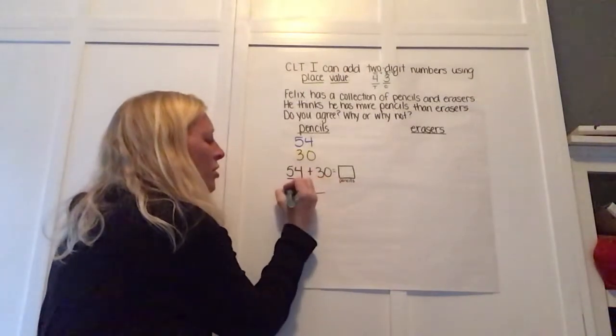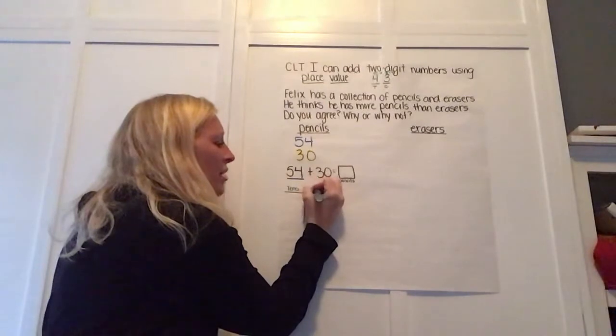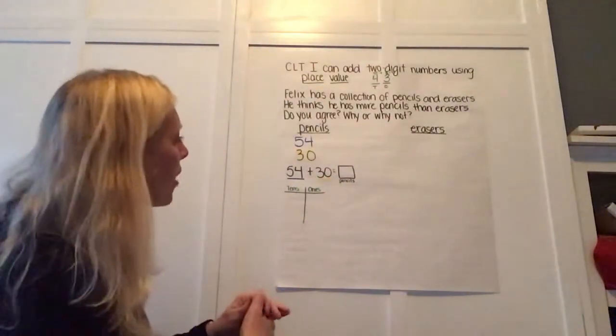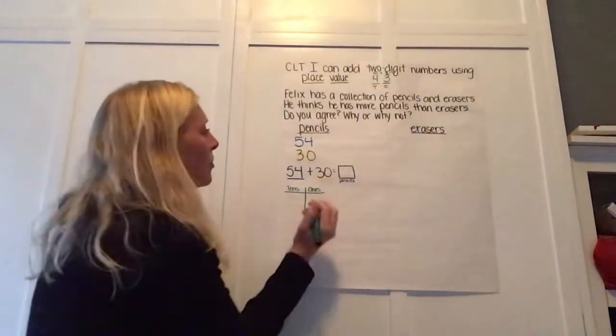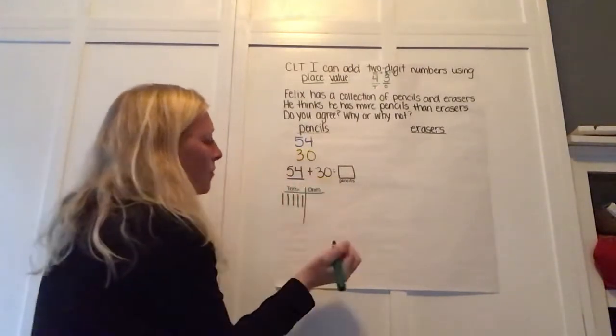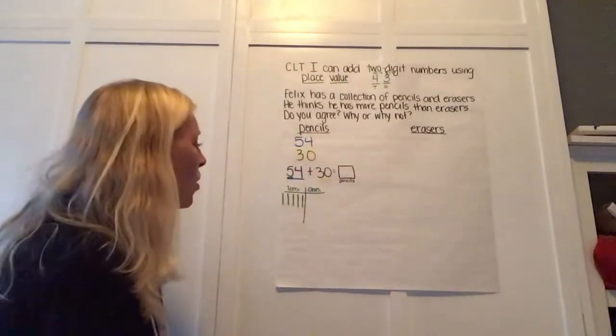Why did you draw your T-chart? That does help organize our thinking a little bit, doesn't it? With those 10s and those 1s. So what did you draw first when you were using your base 10 model? And why 5 10s? Okay, because there's 5 10s in 54. Okay, and how many 1s did you draw?